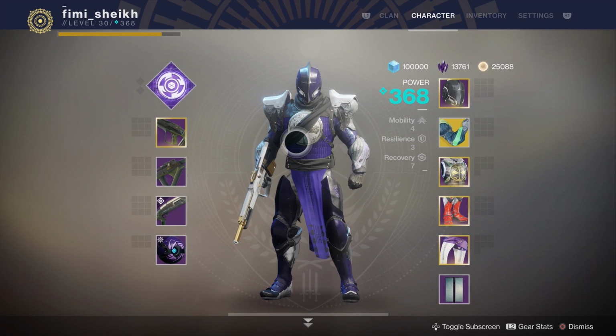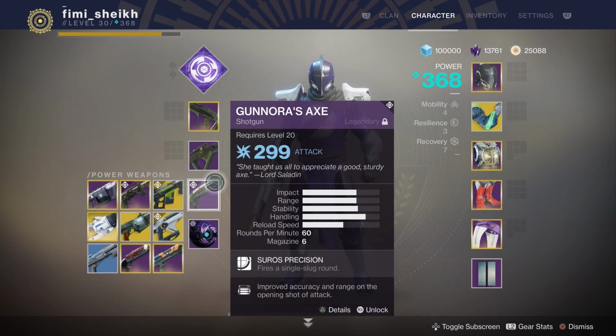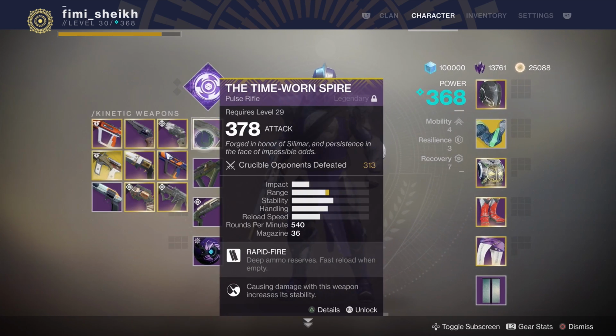They'll obviously all be going away. You've got until Tuesday to get these weapons if you don't have them already. They're all available from Iron Banner Engrams. And these are my top 3 right here.